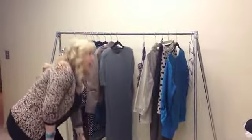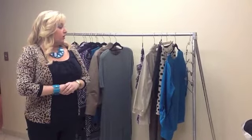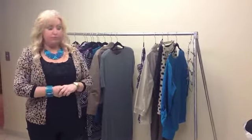So now I think we have everything set. Now we're ready to organize our closet. There's a couple of ways that you can actually do that. I prefer to organize my closet by type and by color. Now some people just like their closets organized by type, and they don't really care if it's organized by color. And other people like their closet only organized by color, and that's fine too. Because I'm going to show you today how we can do both.